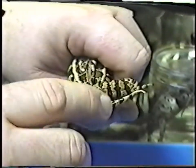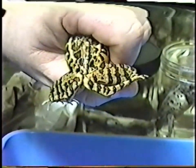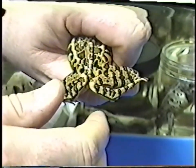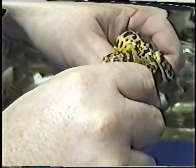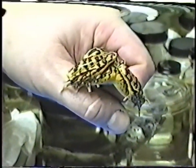If we can get it to close its legs, you'll see the yellow has disappeared. So imagine this frog sitting in some grass. When it leaps, yellow is seen. When it lands, it disappears, and it's concealed to its predators.